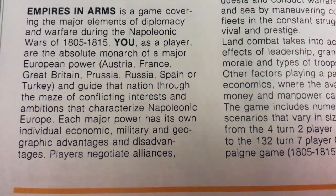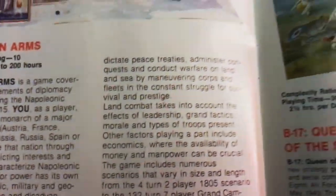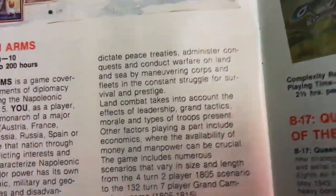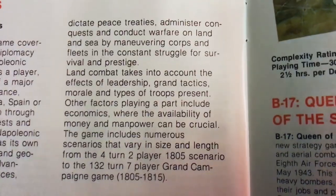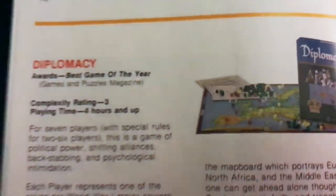Each major power has its own individual economic, military, and geographic advantages and disadvantages. Players negotiate alliances, dictate peace treaties, administer conquests, and conduct warfare on land and sea by maneuvering corps and fleets in the constant struggle for survival, etc. We have what it's including and various scenarios and things like that.